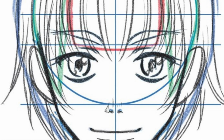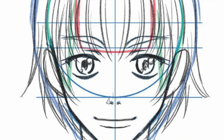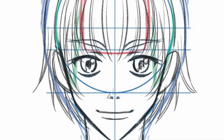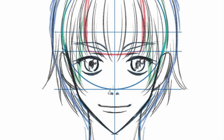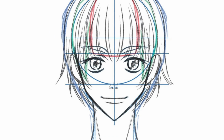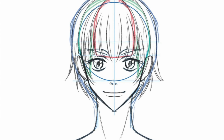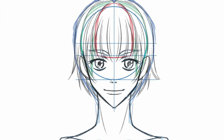His pupils and irises are large for a male character. He has a small nose, but with a large mouth to make him look like a man. The neck is thicker than a woman's, but thin for a man. Because he's a boy in terms of age, his body shape is similar to a child's. Draw the details along the Atari, and it's done.